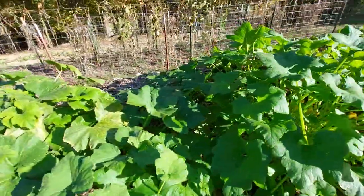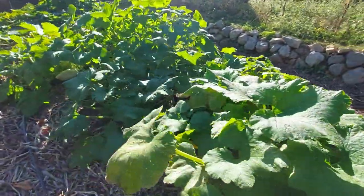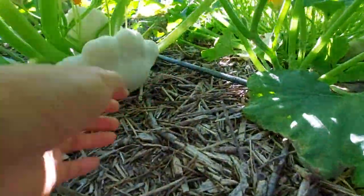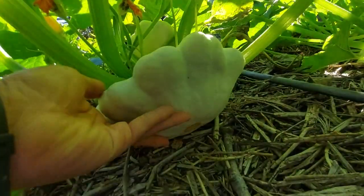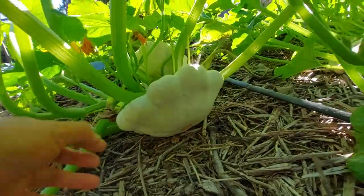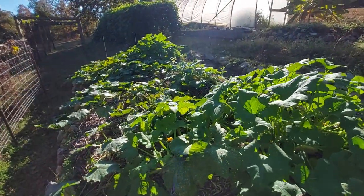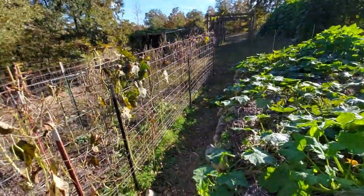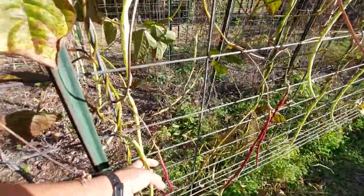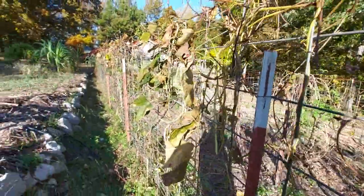So yeah, this is my second crop of squash. Look at that. You can see the size of the patty pan squash. How big that is. Huge. I need to harvest them before the skin gets really tough. Anyway, we still have some long beans here. They need to be harvested. Look at that. We still have some growing here. We need to harvest them.